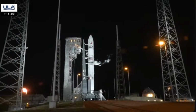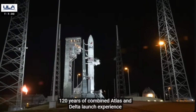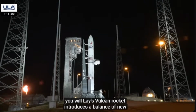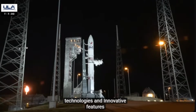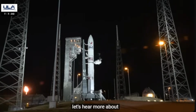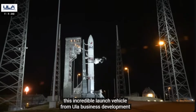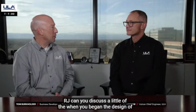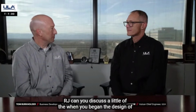Building on more than 120 years of combined Atlas and Delta launch experience, ULA's Vulcan rocket introduces a balance of new technologies and innovative features to ensure a reliable and accessible space launch service. Let's hear more about this incredible launch vehicle from ULA Business Development Director Tom Burkholder and Vulcan Chief Engineer RJ Sansom.